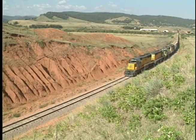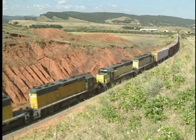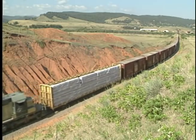And finally, you view the Colony Line of the late Chicago and Northwestern, now the Union Pacific. You will see power from both railroads pulling trains south from Belle Fourche.